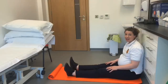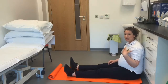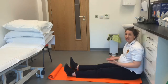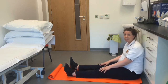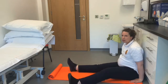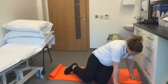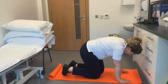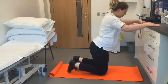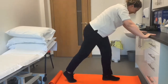Once you're down in this position, you do need to think about how you're going to get back up again. Great if you've got something behind you, because you can use that to help you get up. So what you want to do is think about coming around onto your hands and knees, which could be really helpful. So try and keep thinking about that symmetry again. Try not to move one leg more than the other. So coming round onto your hands and your knees, trying to keep that pelvis together. Then using whatever's in front of you to hold on to, and then pushing up from there, and then you're back in standing.